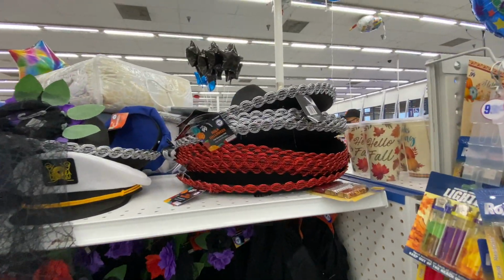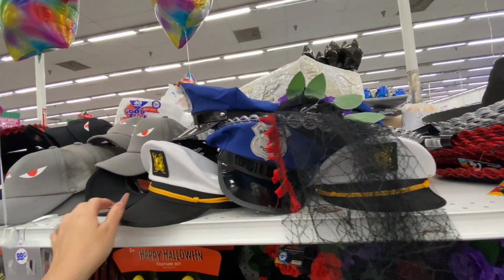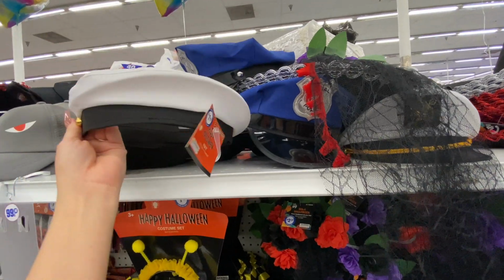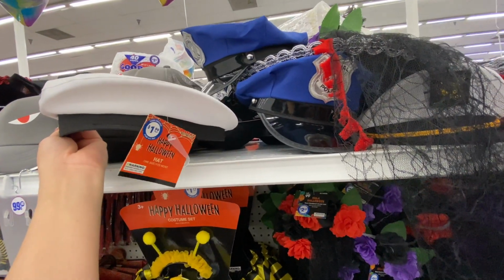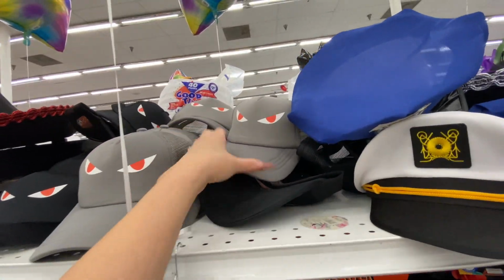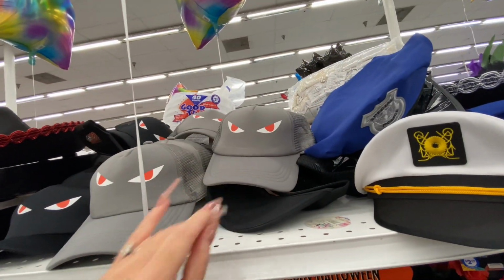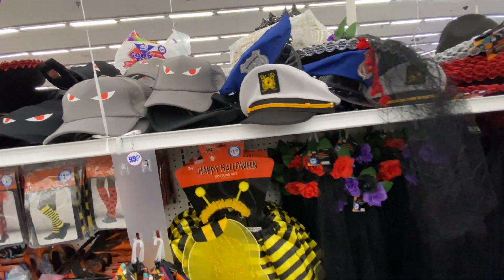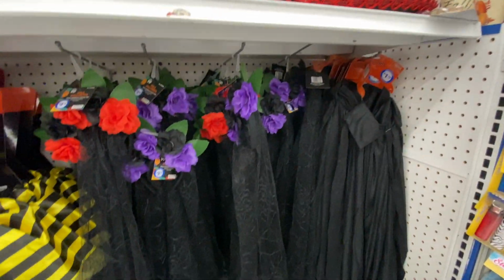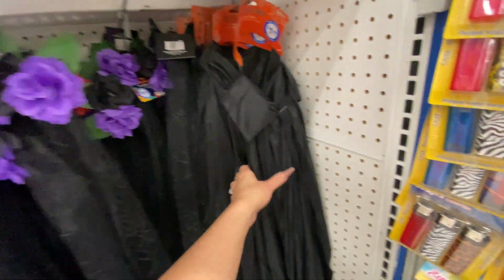So up here we have some sombreros, and these are for $1.99. And over here we have some captain hats, and these are for $1.99 as well. And then we have these. I don't know what this is for, but this is $1.99 as well. Is that like a character or something? I'm not quite sure. All right, so down here we have some veils or some headbands, and then we have a cape.